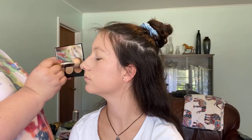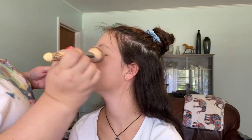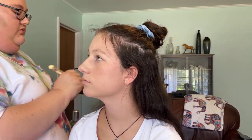So I'm going to take the peachy blush color and just highlight her cheeks with it. This is also a Pharmacy brush. I don't believe that these are on the website anymore, but if you can find somebody that has one in their stock for sale, I highly recommend it. It's one of my favorite fluffy brushes.